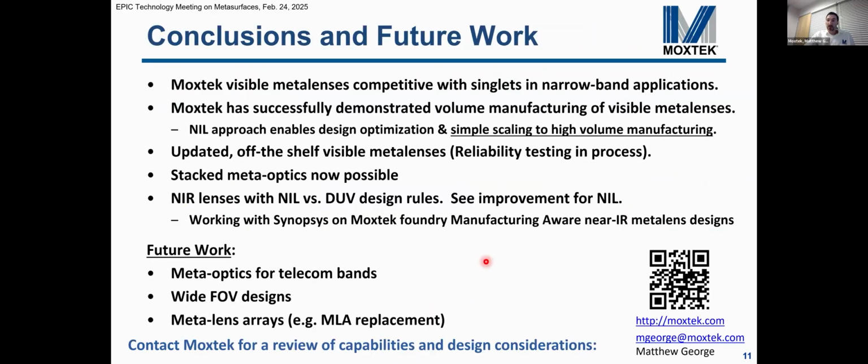With that, here are my conclusions and some areas for future work. I'd like to emphasize that Moxtek already has several operational fabs, and we can scale the high volume manufacturing quite simply using our foundry processes. I should also mention that we've been working recently with Synopsys on manufacturing aware near-infrared meta lens designs based on the Moxtek foundry processes, and initial results are encouraging. Again, if you have any meta-optic development projects that require a path to high-volume manufacturing, we'd be interested in discussing the opportunity. Thanks for your time, and I'd be happy to answer any questions that you might have.